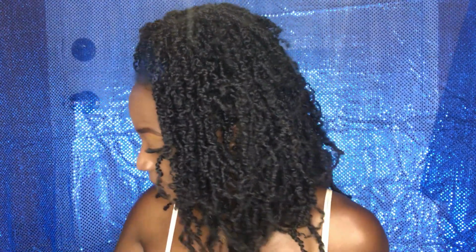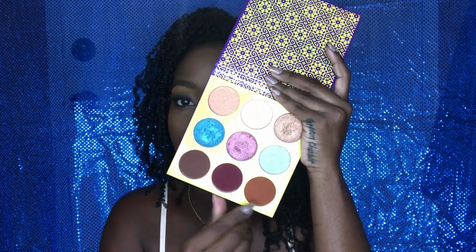Alright, so on to my favorite part, which is contouring. I'm going to use this palette with that same angled face brush. I'm going into the Saharan 2 by Juvia's Place, and I am going to be taking a mixture of Fez and Taza to give me the perfect everyday type color that would not be too in your face. You know what I mean?